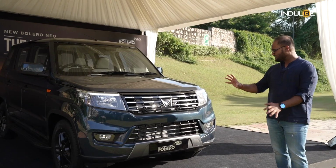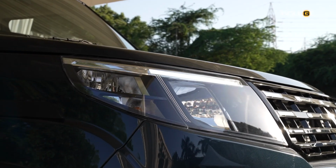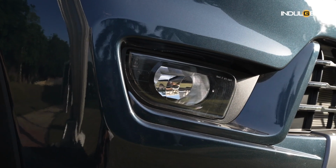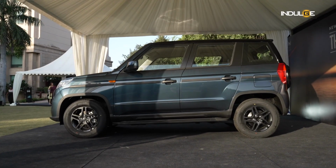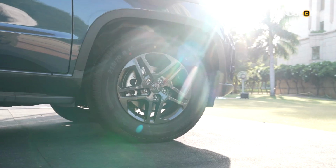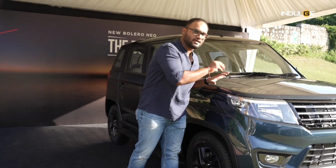And you have the same design, the same silhouette. Other than this, you continue with the halogen headlights with the DRLs, and you get fog lights right here tucked in neatly in the bumper. Again, when you move towards the side, one of the major updates is the new alloy wheels. New design finished in black, looks quite cool, quite sporty, and these are 16-inch units that you get on this top end variant.